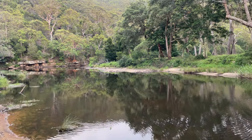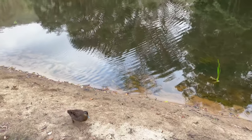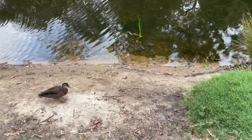This is the Hacking River, a good spot to look for kingfishers. Both azure and sacred kingfishers are being found here. Of course, there's some ducks as well.